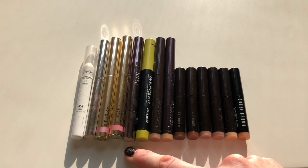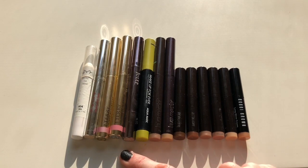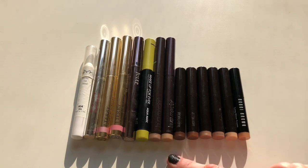The Julep one here, this is the Eyeshadow 101. That one was also sent to me from Octley. I have a Makeup Forever Aquamatic. I don't even think they make these anymore. Let me know if you've seen those at Sephora.